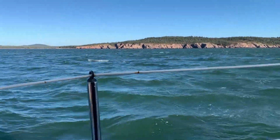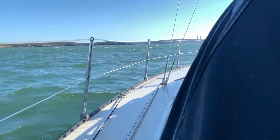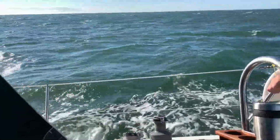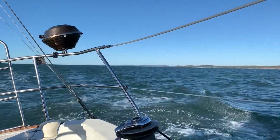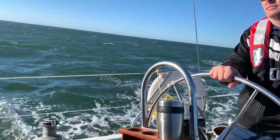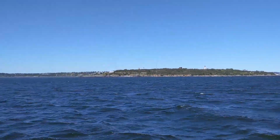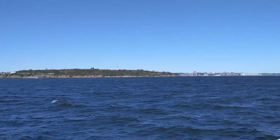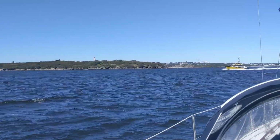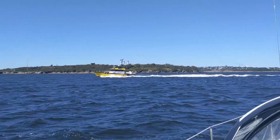Today you can see the beautiful shoreline, rocky shoreline, but beautiful just the same. Just off in the distance is the entrance to Chance Harbor. In the distance you can see Partridge Island. The history of Partridge Island was that it was a quarantine station for immigrants coming into Saint John, mostly Irish coming in during the potato famine. Passing us is the Saint John Harbor pilot. That boat is going out to meet a large vessel out in the harbor and it will bring it in.